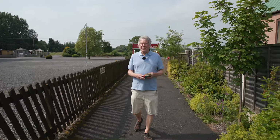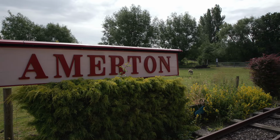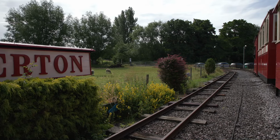Little did I realise that after all this time I'd be seeing her here at Amerton in steam. And to find out how she came from the plinth at Stafford to be restored, to be cared for, brought back to steam.